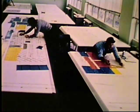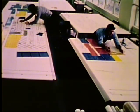They researched competitive plants. They analyzed flow systems, materials handling, equipment. They forecast future production needs. They moved existing equipment, brought in new equipment. And now, this most modern, sophisticated motorcycle manufacturing facility in the world is in production.